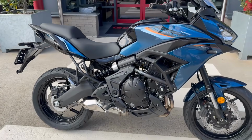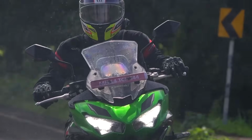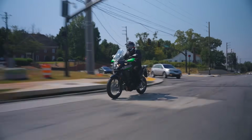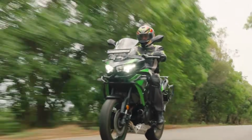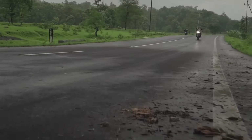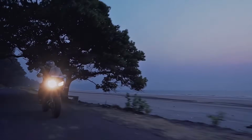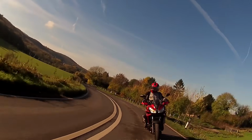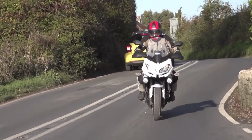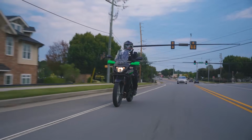What makes it worse is that the engine's parallel twin vibration lines up exactly with that discomfort zone, around 4,000 to 5,000 revolutions per minute, right at highway speed. The seat and bars start to buzz. The vibration isn't catastrophic, but it's just enough to numb your hands and legs over time. Owners have tried everything from aftermarket bar weights to gel seat inserts, but even then, the issue never fully disappears.